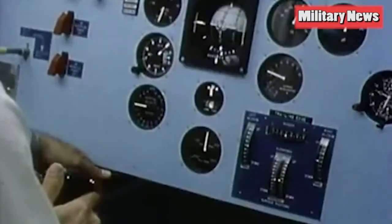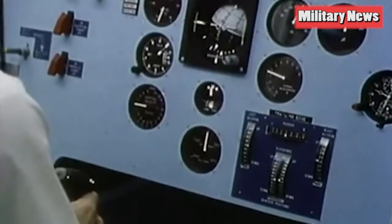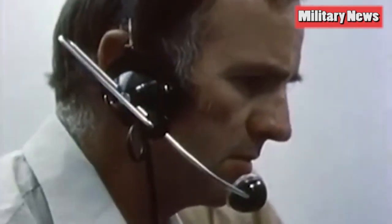But the evaluators felt these incremental performance improvements were greatly outweighed by the Blackbird's ability to carry multiple reconnaissance systems at once, as well as electronic countermeasures more likely to keep it alive. The Blackbird could also fly a few hundred miles further with its heavier fuel load. The A-12 would be retired just 7 months later.